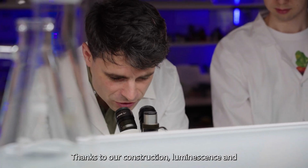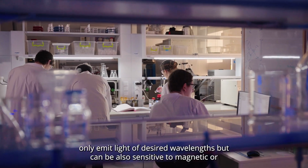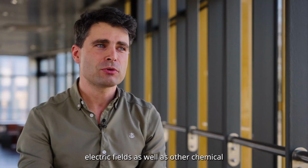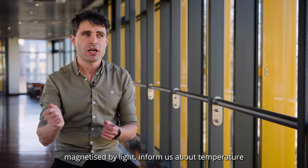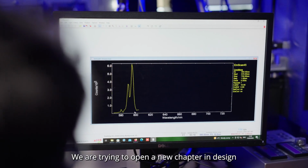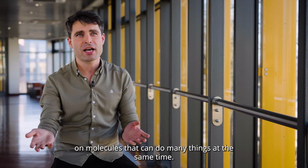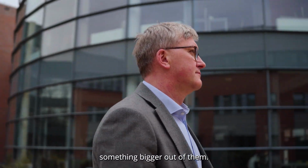Thanks to our construction, luminescent and magnetic materials do not only emit light of desired wavelength, but can also be sensitive to magnetic or electric field, as well as other chemical or physical stimuli. Imagine a magnet that can shine or can be magnetized by light, inform us about temperature, and detect toxic gases. We are trying to open a new chapter in design of nanodevices based on molecules that can do many things at the same time.